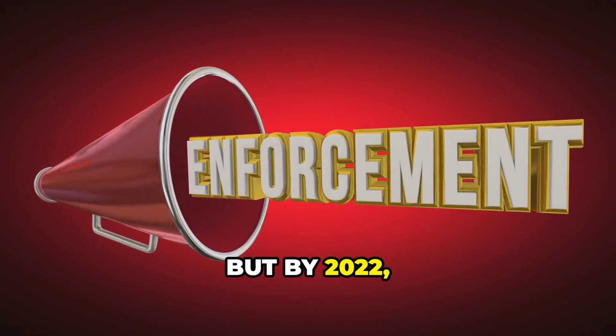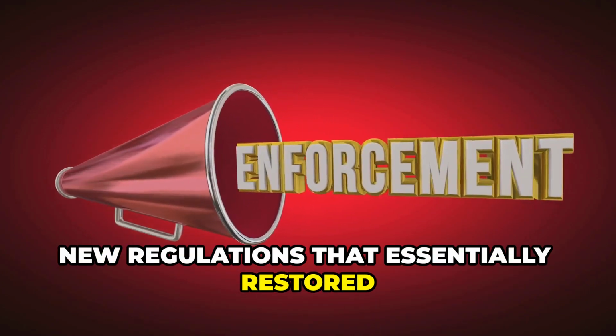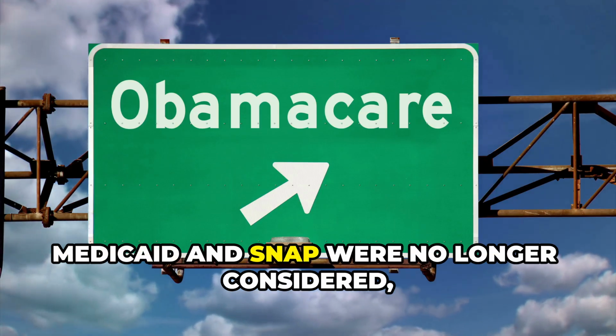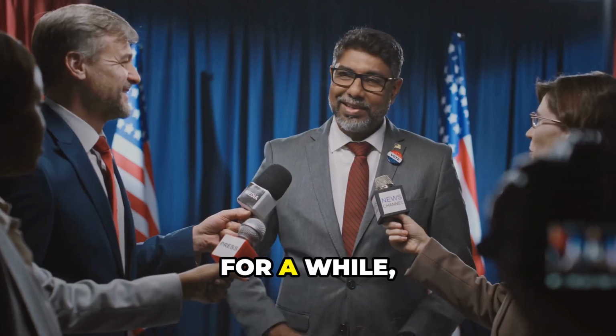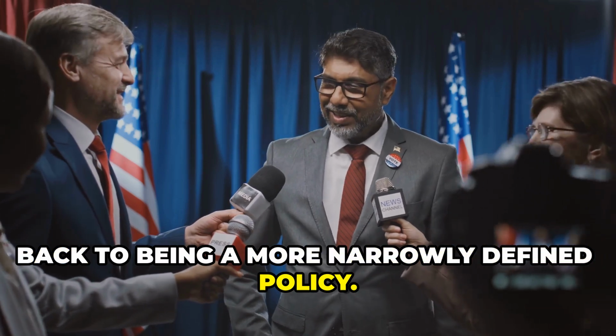But by 2022, the Biden administration had finalized new regulations that essentially restored the pre-2019 definition of public charge. That meant non-cash benefits like Medicaid and SNAP were no longer considered, and the infamous I-944 form was scrapped. For a while, it seemed like the public charge rule was back to being a more narrowly defined policy.